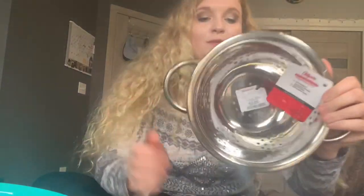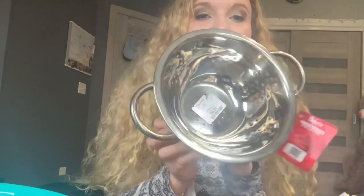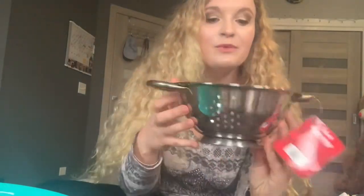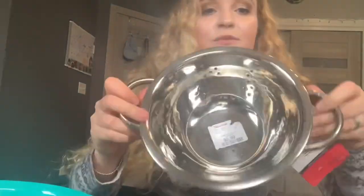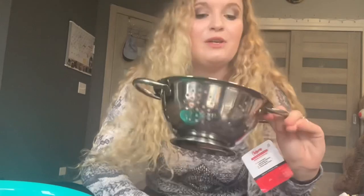Okay, the next thing. This is from HomeGoods. This was $3.99. I thought this was so cute for washing just a little bit of vegetables or fruit or something. Because I do have the bigger ones too, but I feel like this one is cute for washing just a little bit of something, you know? I don't know. It's just cute and mini. I love mini stuff.